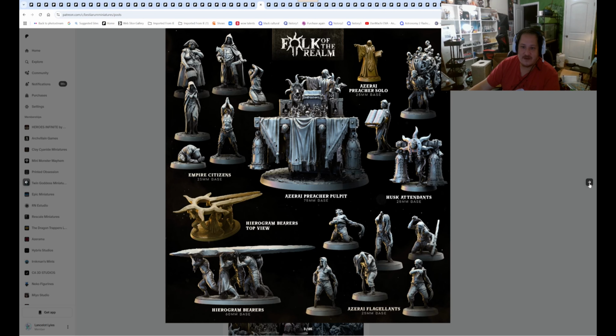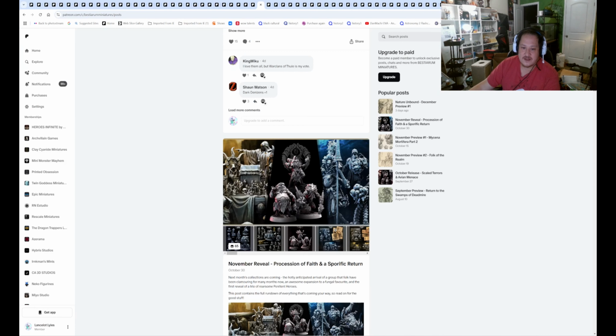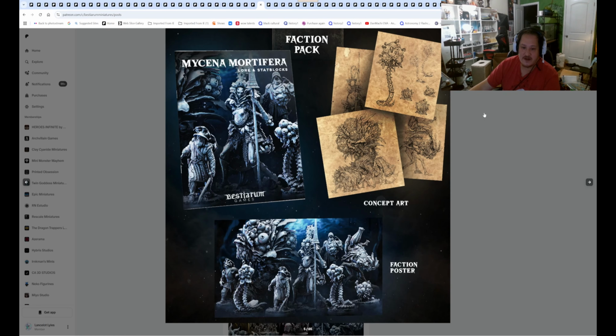We got the folks of the realm. So basically we got cultists. We got some slaves as well. And we got the heroes. Blind spellcaster, lion shield bearer, lion beastmaster. So these are like lion folks for it. And it also comes with adventures and stuff if you want that as well.